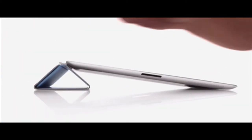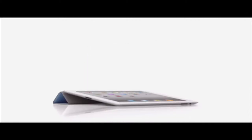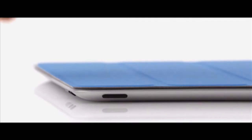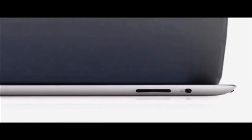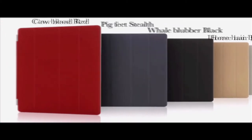You can fold the cover to make a stand for video or typing. Better hope those magnets hold, or else SMACK! And when you put the cover back on, the most really important part of the whole entire device gets cleaned. There are 10 colors, 5 in spacesuit and 5 in dead animal.